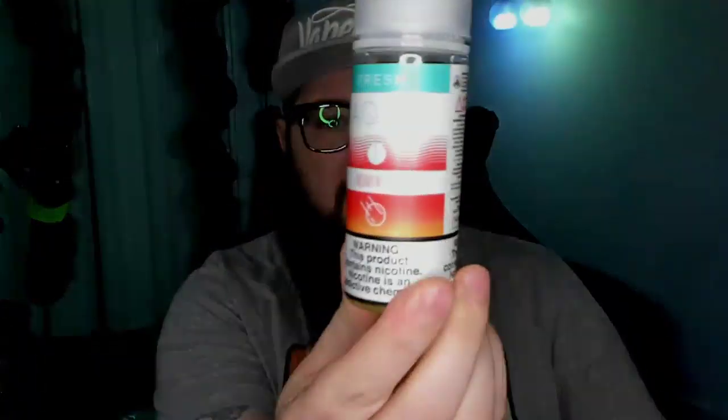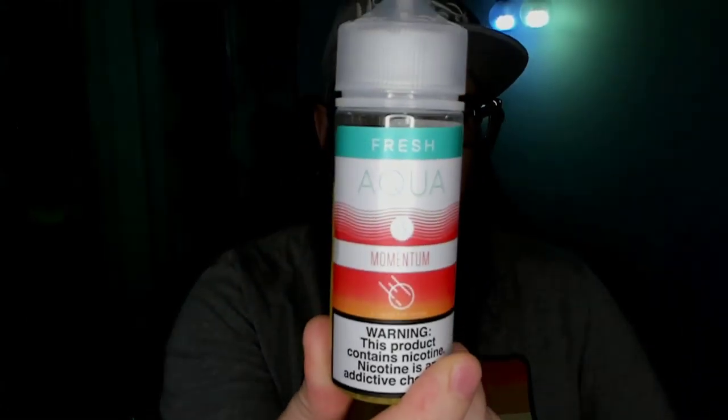Oh yeah, in the Aromamizer Titan, I have this stuff here. This is Momentum by Aqua. It's a mango candy flavor. It's absolutely delicious if you guys want to try some of that. A little bit throaty, even for 1.5 milligram. This is 1.5 milligram, and it is a little bit throaty.